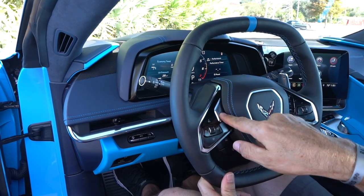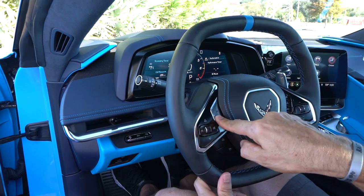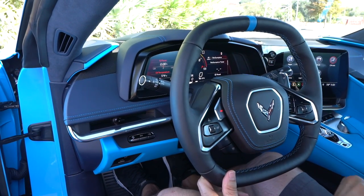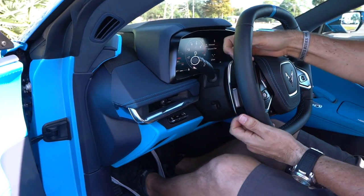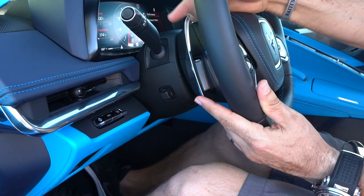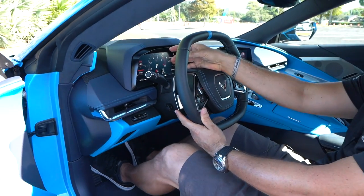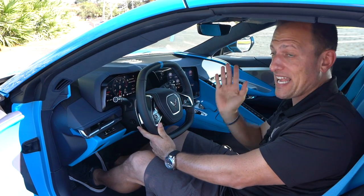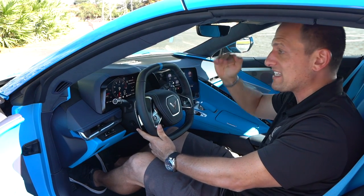Speaking of buttons, this is probably the best button right here. Z for Zora, the father of the Corvette. You hit that, and that puts everything into performance mode, opens up the exhaust. You have these massive metal paddles on the back of the wheel to go up and down that 8-speed DCT transmission. We have a head-up display that's configurable with different types of imagery. You could put a tach, you could put just shift lights. It's got a gear indicator. You could raise and lower it.